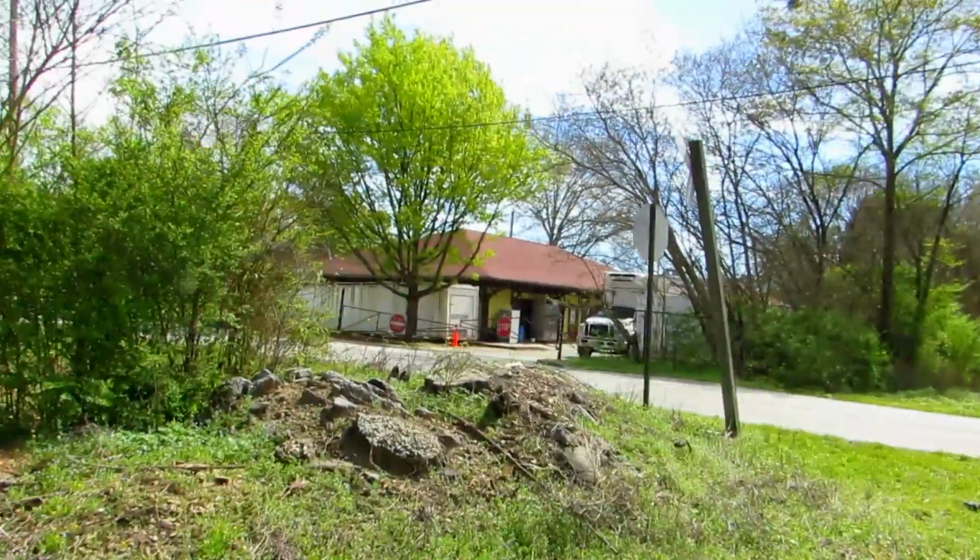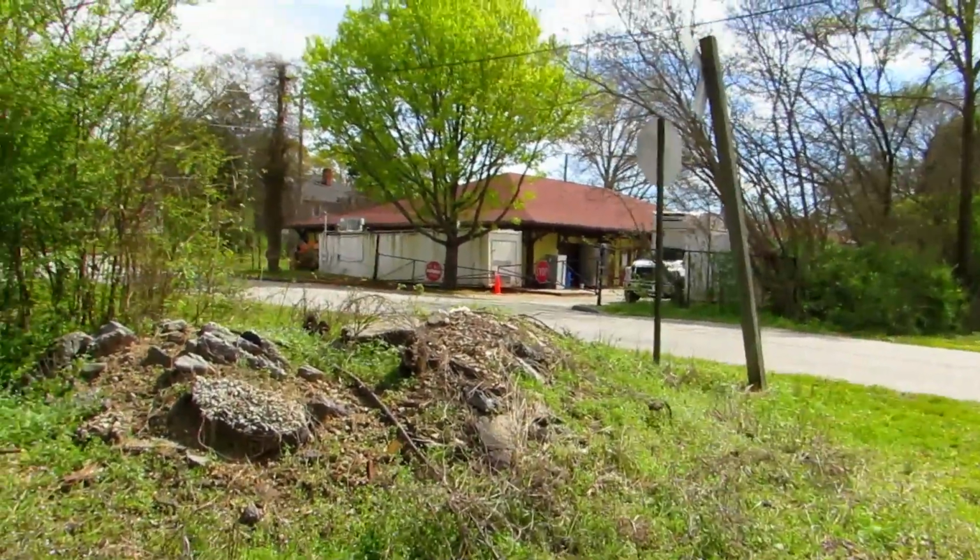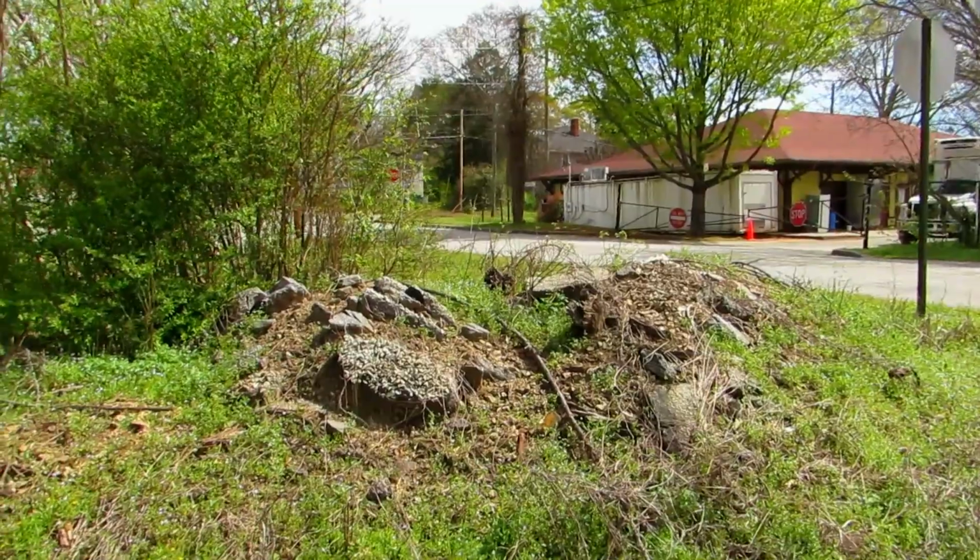Now there is that building there, and I've always wondered if that was a depot. It looks like it, but it could have also just been built like one too.